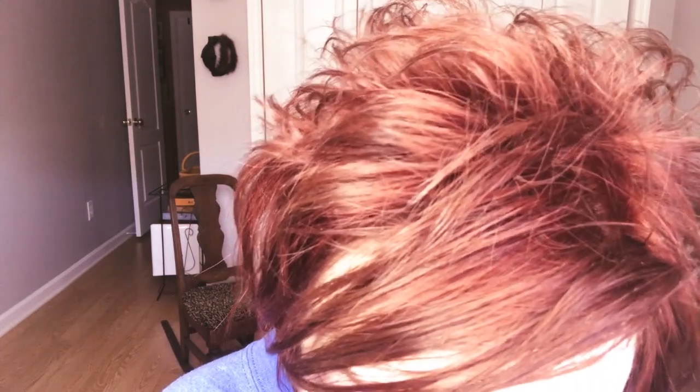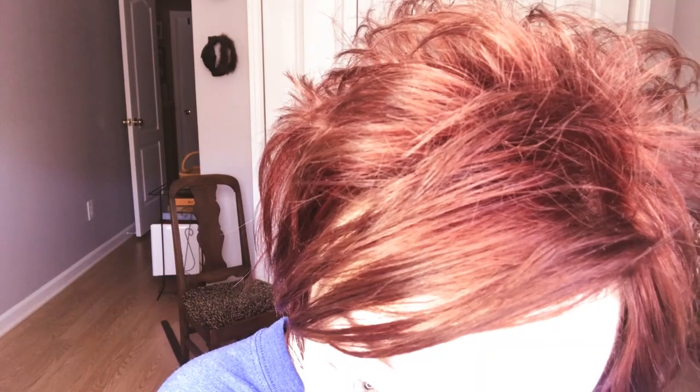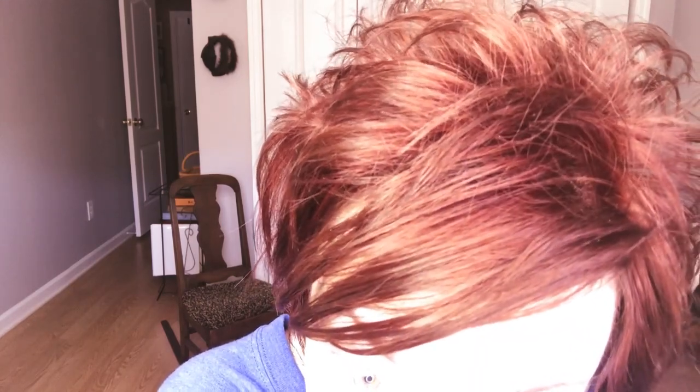I can tell right away, this is going to flake. So be very careful with it if you buy this. This is going to flake off on your face. So tap it off as much as you can. And I apologize for this light. I don't know what's making it cut in and out like that, but I'm trying to adjust it.